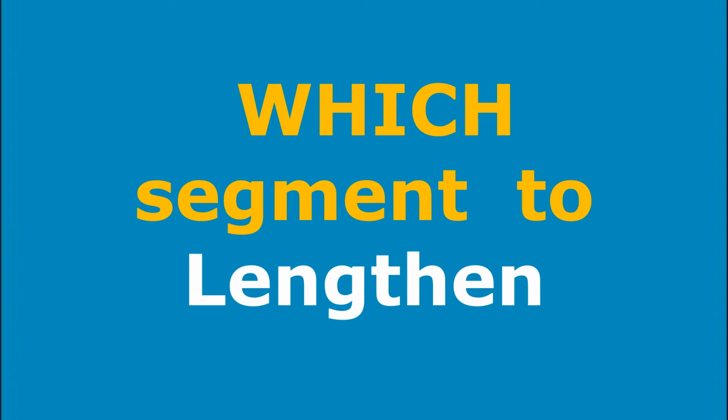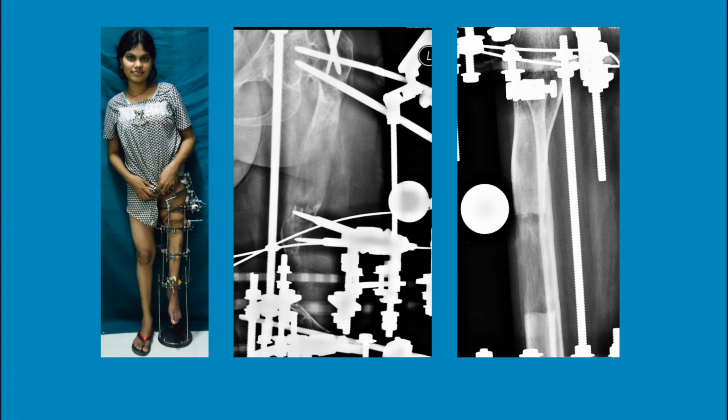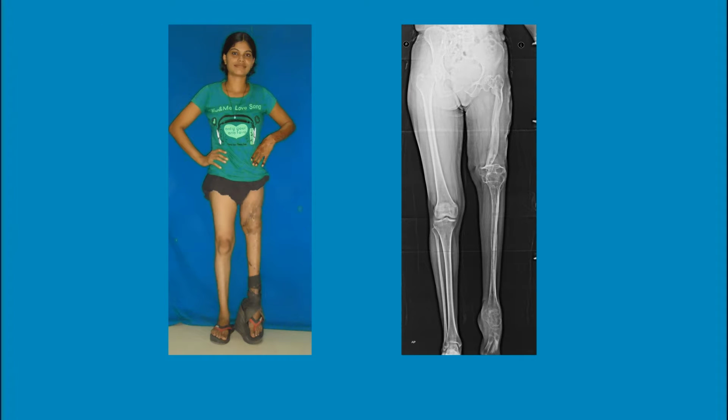Let us turn our attention now to which segment to lengthen. In this lady who has post-osteomyelitis growth arrest and a bone gap in the lower femur, we have to obviously lengthen the femur to fill up the gap, but this dramatic discrepancy of 33 centimeters also needs that her tibia has to be lengthened even though it's not short, which is what we did. We lengthened her short femur, filled up her gap, and also lengthened to give her 25 centimeters of length in one stage. In the second stage, we will lengthen her femur.